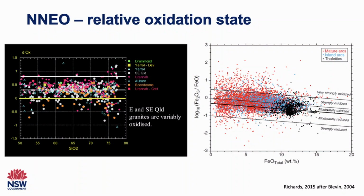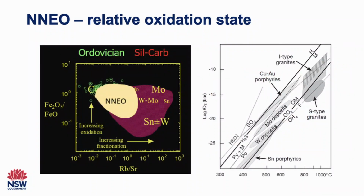In terms of oxidation states, could be a little bit more oxidised, but sitting in the oxidised space as well, quite a lot of them, particularly the Uranas further to the north, and coincident with where, say, Jeremy Richards in his compilation of work has demonstrated that there should be good potential. And of course, if you put them on these sorts of plots, they're sitting by and large where you would want them to be.